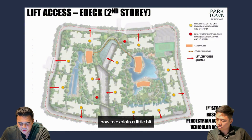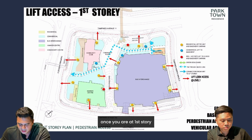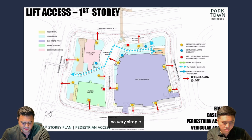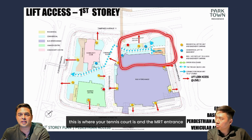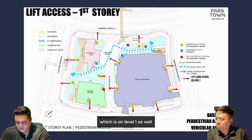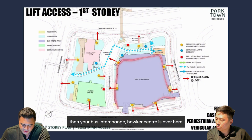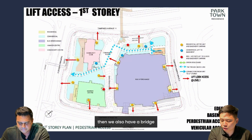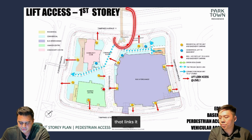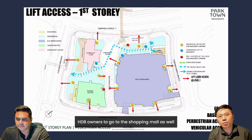Now to orientate you a little, once you are at the first story, very simple, the north part of the project is here. This is where your tennis court is and the MRT entrance, which is on level 1 as well. Then your bus interchange and hawker centre are over here and your CC is over here. Then we also have a bridge that links the existing HDB owners to the shopping mall as well.